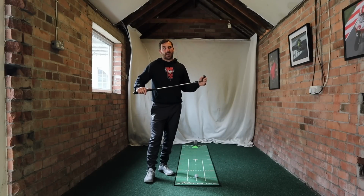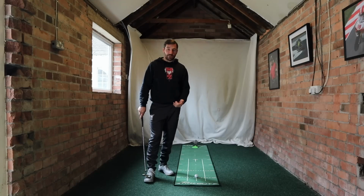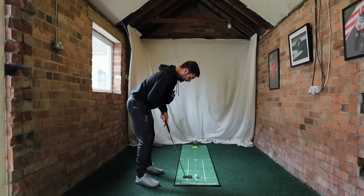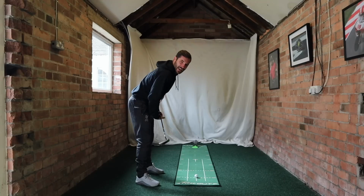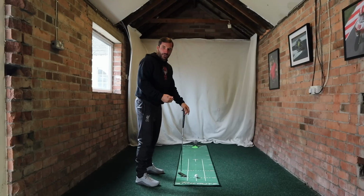So towards the end of last year, I started to think, right, I'm just going to trust it and stand to the putt in a way that feels completely comfortable to me. Before, I was standing very much with everything in line, chest over, eyes over the ball, arms in line, but it was very robotic, so there was no real feel or rhythm to the stroke.